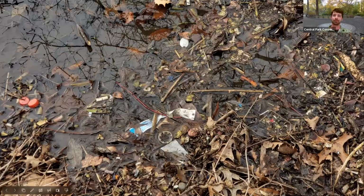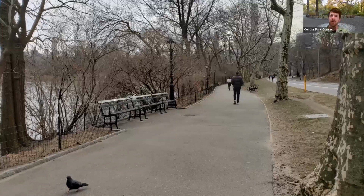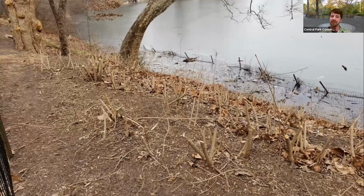As we make our way a little bit down, we can enjoy a nice little walkway along the park and enjoy some of the wildlife, like this pigeon, which is also taking time to stroll along the park rather than fly. And as we notice some of the shoreline areas, we can notice something else, some pruned areas of various plants and shrubs.